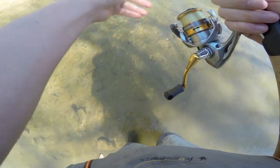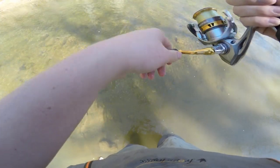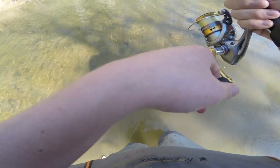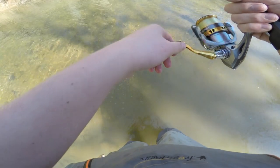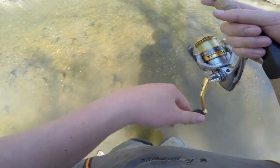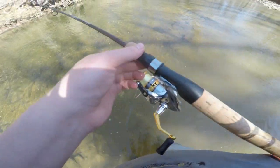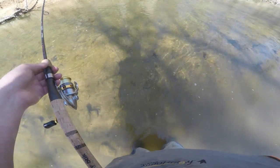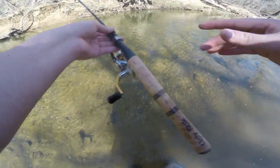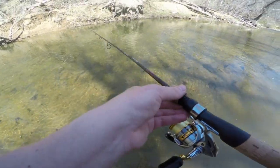Might as well give it another cast and see if there's anything else stirring in there. What a surprise. I am stirring up a lot of dirt though, which is not a good thing. But as long as it stays behind us, that's good. When it gets in front of us, that's bad.